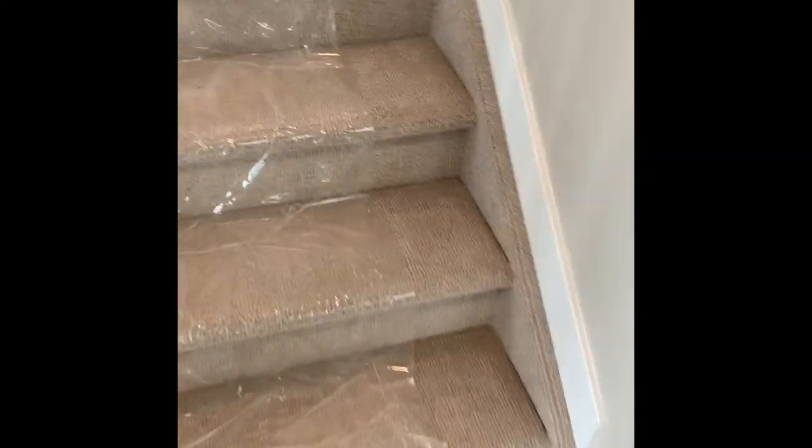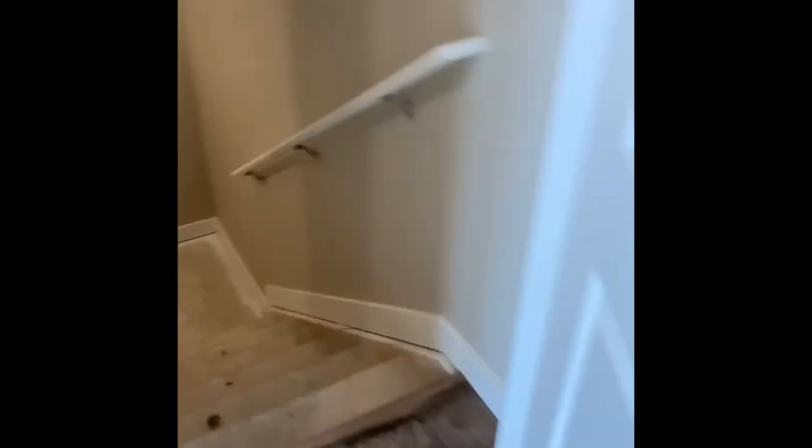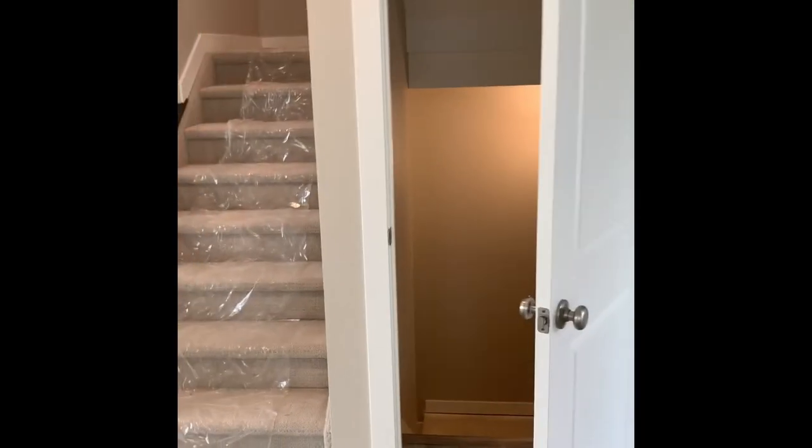And then the upgraded carpet here, it's kind of more of like a Berber style. So again, with the dog, it's not gonna be tearing up as easily as like a shag style. So here's your front door. And you do have your basement access here. It is the unfinished basement.